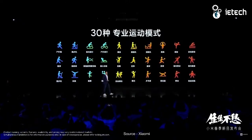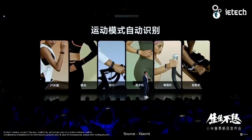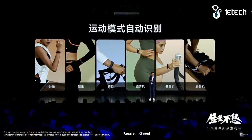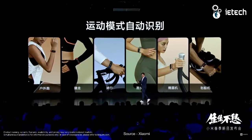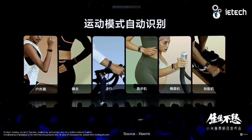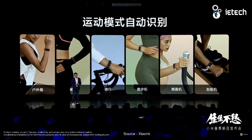Moreover, the Smart Band 6 can detect 30 exercise modes. It can also auto detect 6 fitness activities. For example, outdoor running, walking, treadmill running, cycling, indoor rowing, and elliptical training. So it can auto detect these 6 fitness activities.